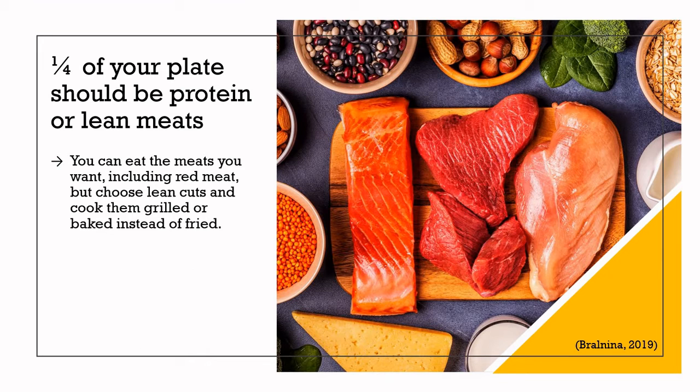The last quarter of your plate should be protein or lean meats. You can eat the meats that you want, including red meat, but choose lean cuts and cook them grilled or baked instead of fried. And when I say lean cuts, I mean the ones that say they have a smaller percentage of fat.